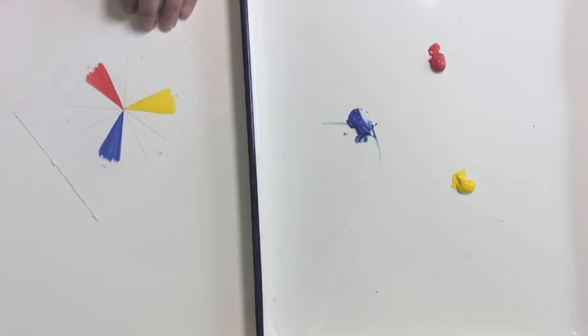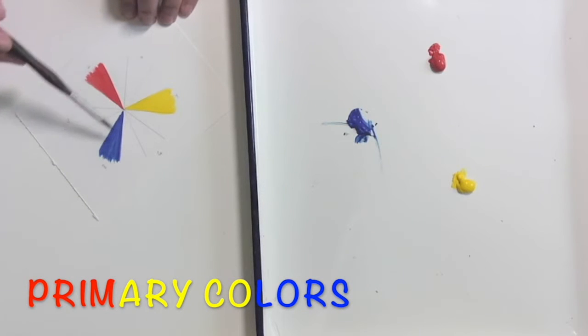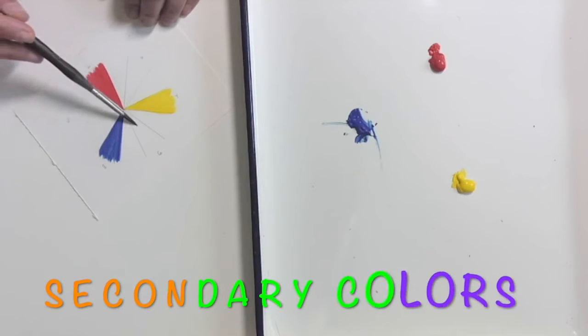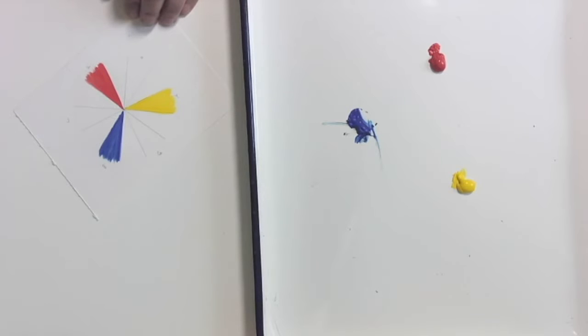On the color wheel, I've already started off with the primary colors, which are red, yellow, and blue. Now, what makes them primary is that they cannot be created from mixing two other colors. So they exist purely on their own. So the next set of colors are created by mixing two primary colors together. And those will be orange, green, and purple, or violet. Kind of has both two names.